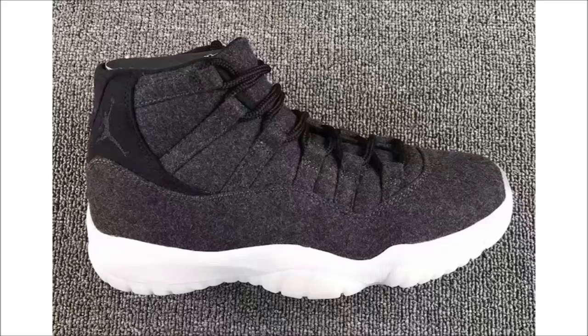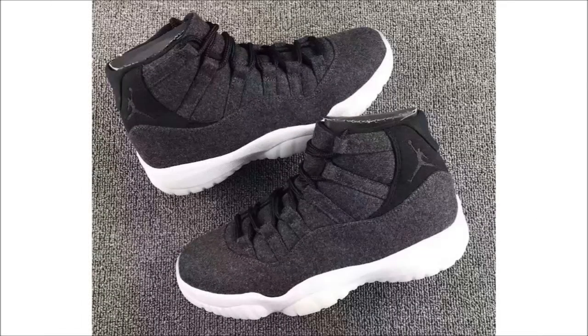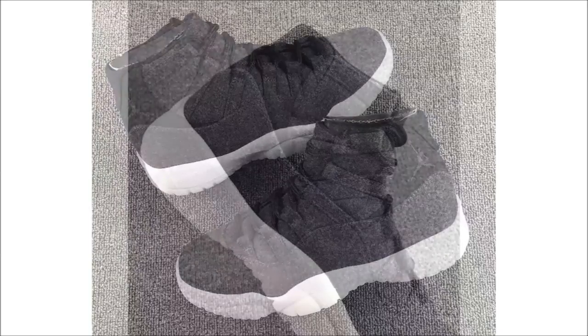I know I said the last one was the last one, but this is really the last one, and what we have on screen is a first look at the Air Jordan 11 Wool. There was some confusion around these, whether Wool 11s would drop or if they were the Suede 11s, and it looks like the answer is both.